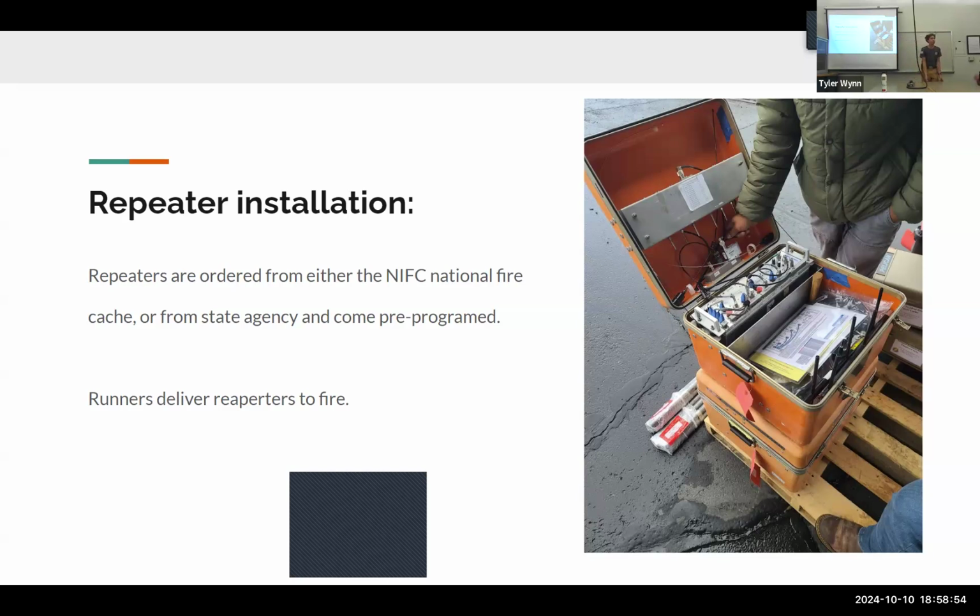What's the Yagi for? Repeater to repeater. I'll talk about that as we get through. Yes, because I also said UHF. Originally, I said we only do VHF. So there are some things, but yeah.